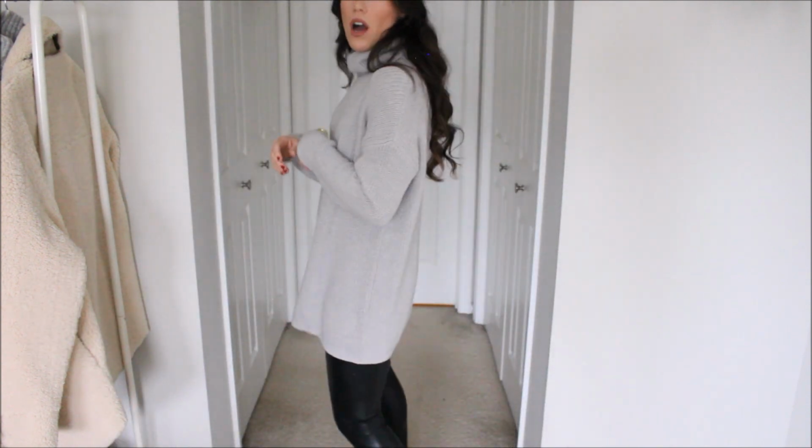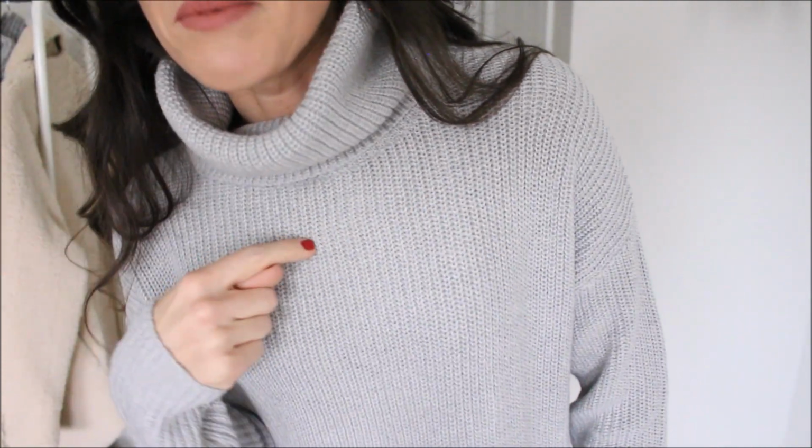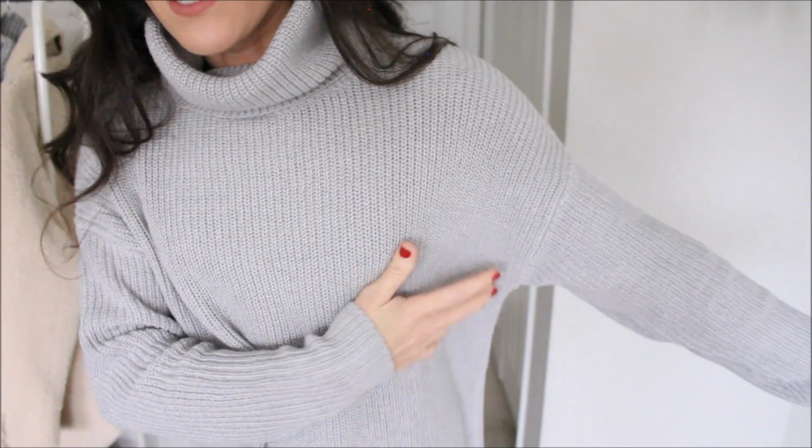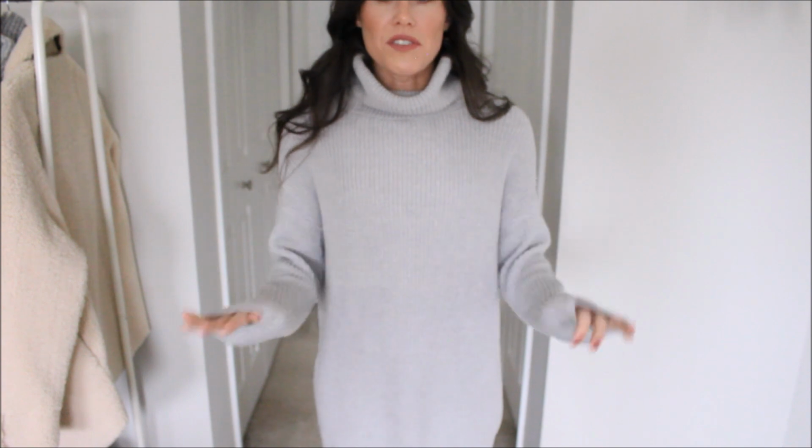So it's a really long tunic length one. It has a cowl neck, turtleneck collar. It has the ribbing detail. The color is really pretty, kind of a slate gray color. It also comes in a bunch of other colors as well.